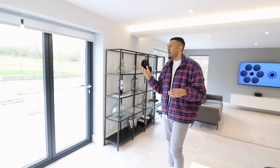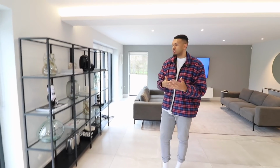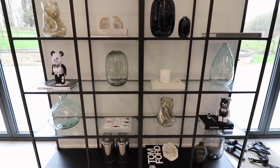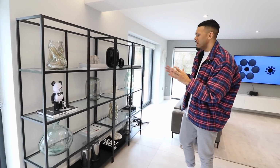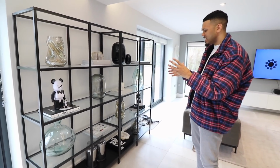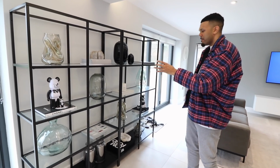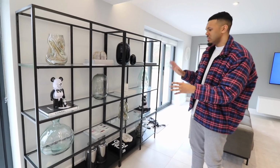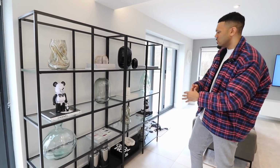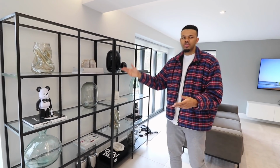We had the blinds put up, which you guys probably seen in Vlogmas. And then we got this bookshelf, which is super cool. We've changed it quite a few times just to try and give it a bit of a uniform color scheme, so it's not too many different colors. The idea is that we're going to have different Bear Brick dolls or Cause dolls on different levels, and then you've got the vases and you've got the coffee books with stuff like the candles or the crystals.